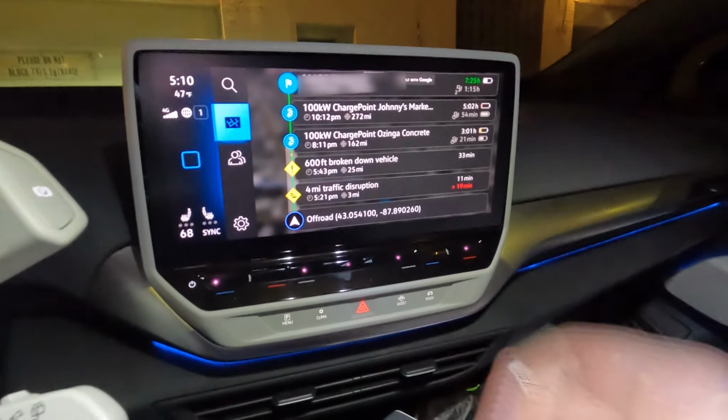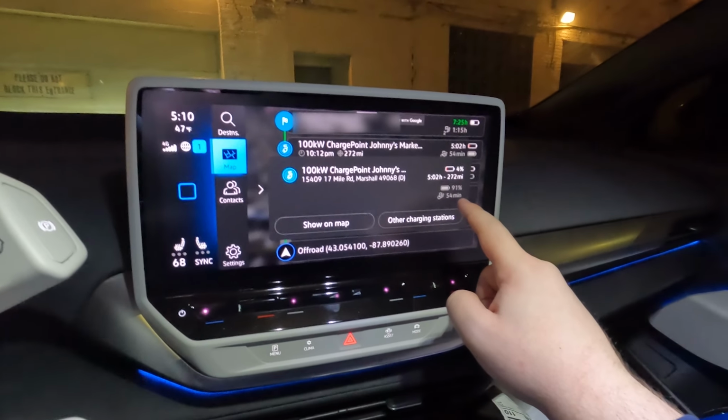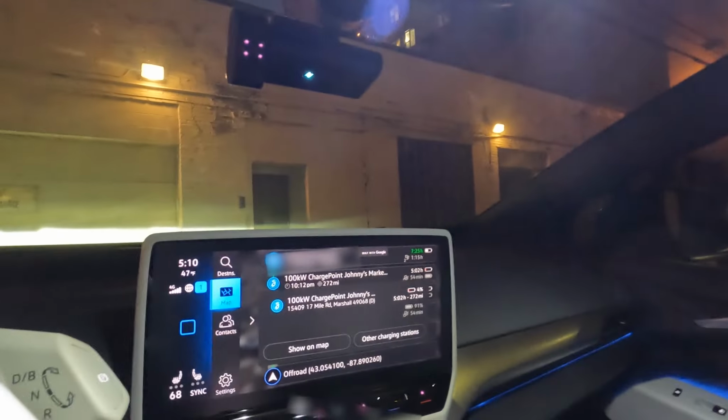The Volkswagen nav, what does it want us to charge to here? To 91. What are your thoughts? Would you rather pay to use these 100 kilowatt chargers that may or may not work? We could check PlugShare.